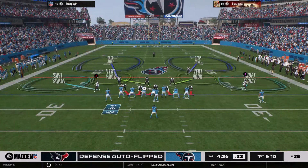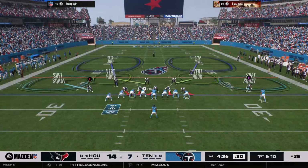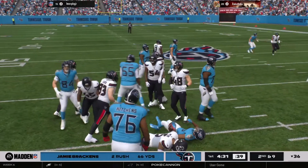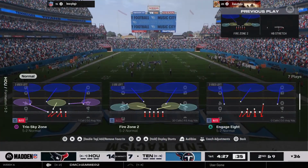Good starting field position for the Titans. They've got it, 1st and 10. Ready? Ready? Blown back in the backfield. He gets the handoff. Dropped by the first guy he met. No gain on that 1st down run.